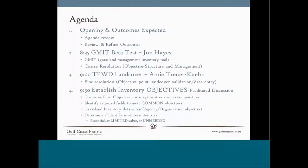So, again, I wanted to focus on this agenda and see where we are. We're calling it the beta test, and it's been well tested. It's been developed through some of the folks here that Greg Councilman has brought to the table, and it is truly a coarse resolution. We're looking for objective structure and management in that, and what information we get there, and John will cover more of that. And Amy will then go into a finer resolution, objective point land cover validation data entry system that's a very user-friendly drop-down platform that we want to see if it provides some of those elements that John's been using and maybe combine those for a further development by our partnership.